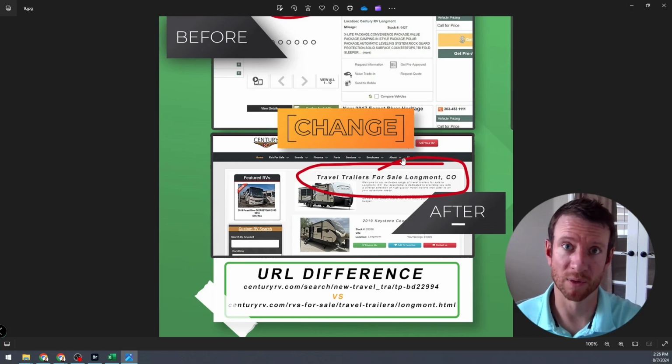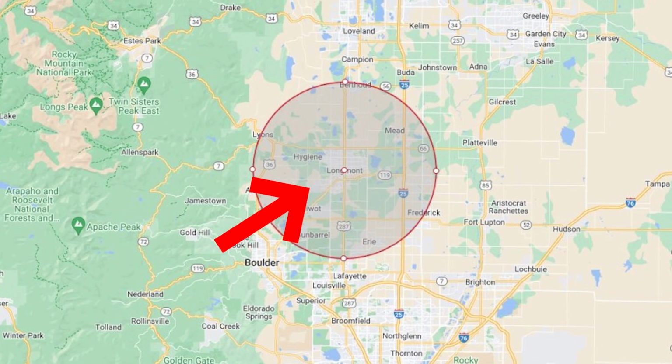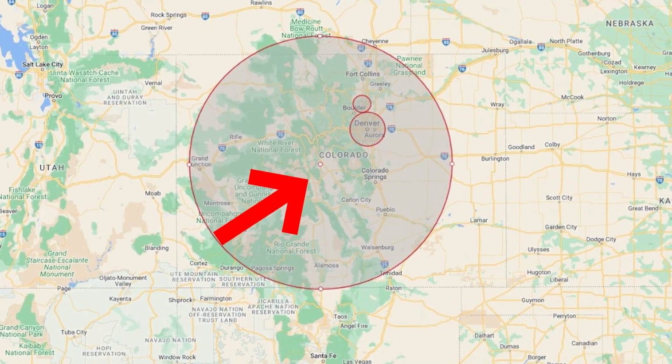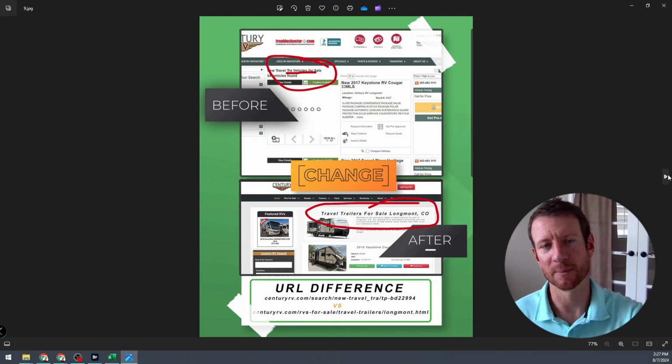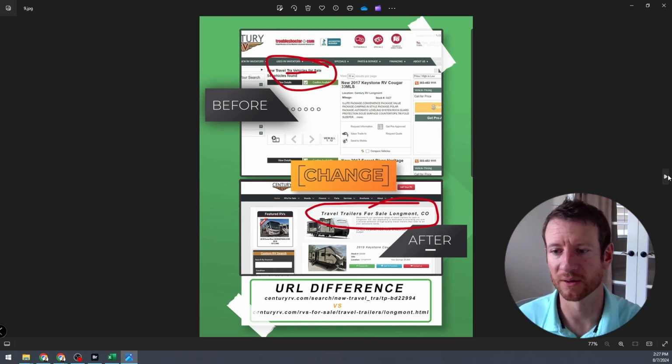And then when they had their Denver page, or expanded into Denver, we had Denver travel trailers for sale, as well as Longmont, as you saw here. Their homepage is actually optimized for Colorado RV dealers, hitting a state level attribute, and then each individual city level page as well. So really we're stacking up a lot of these different keyword phrases that lend themselves to the massive increase in traffic there.